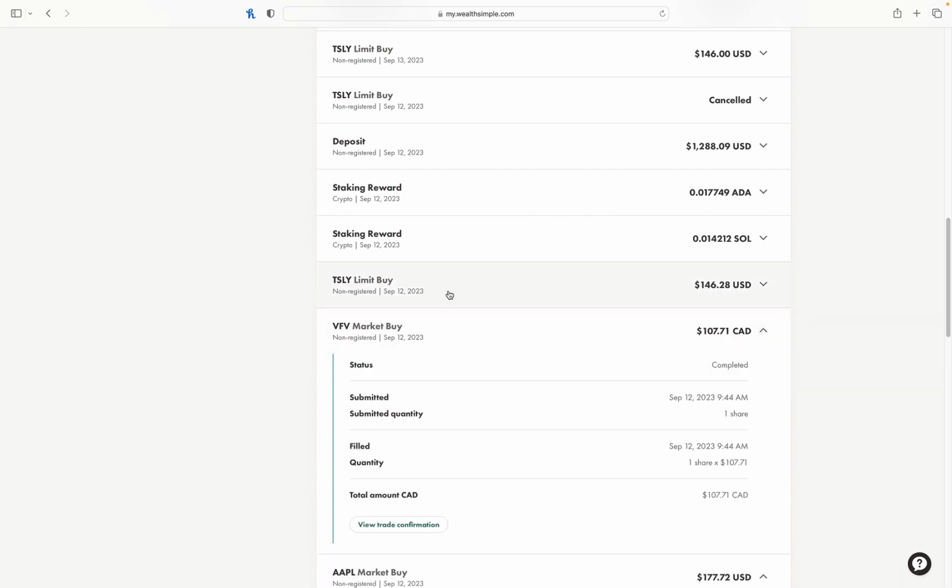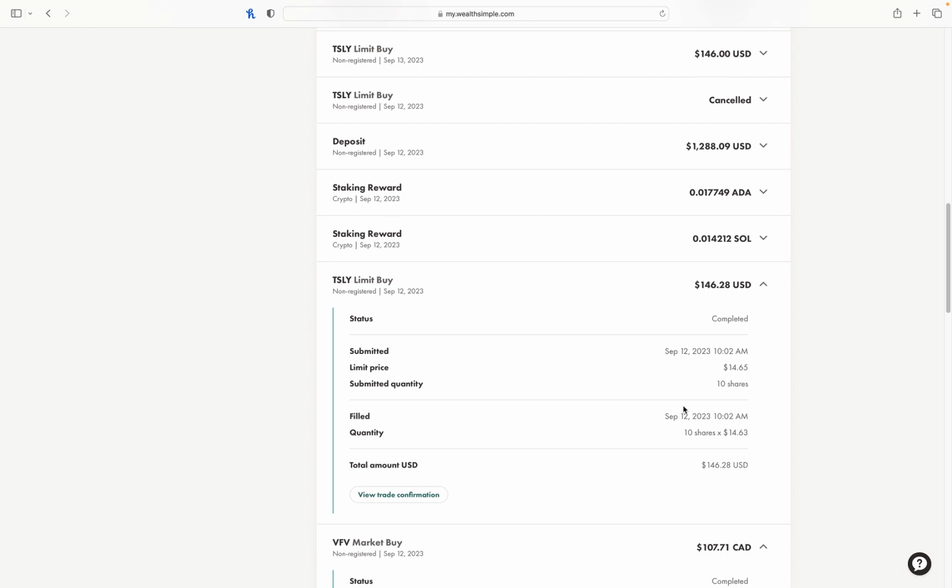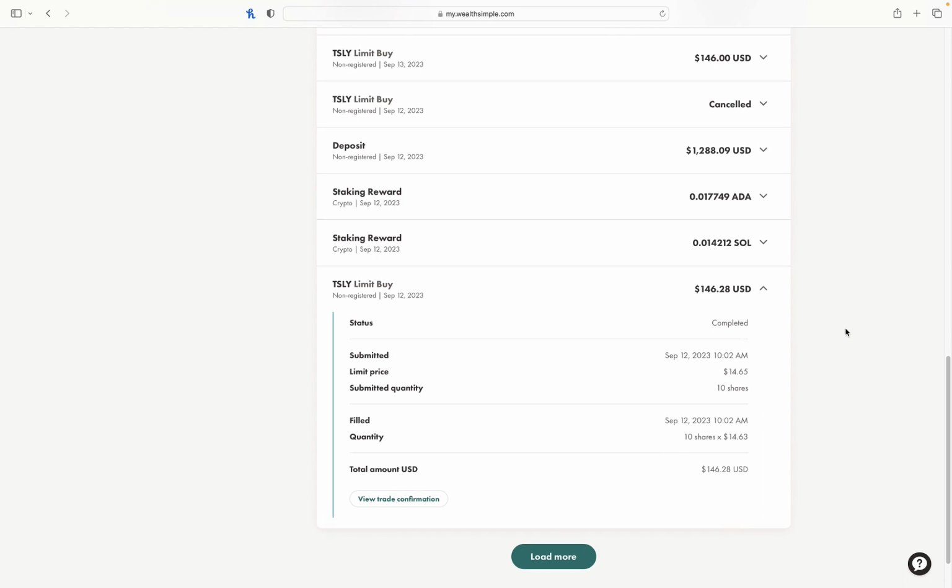We did a market buy in the non-registered account of VFV. So got another share there. Then we did add to our TSLY position that I was showing you. So we did pick up 10 more shares.